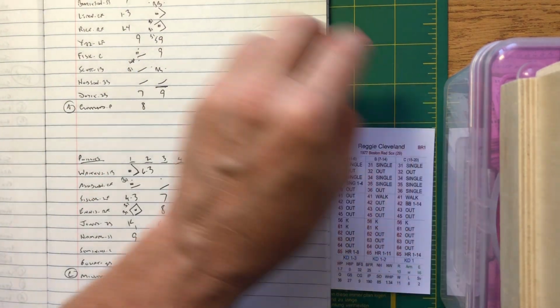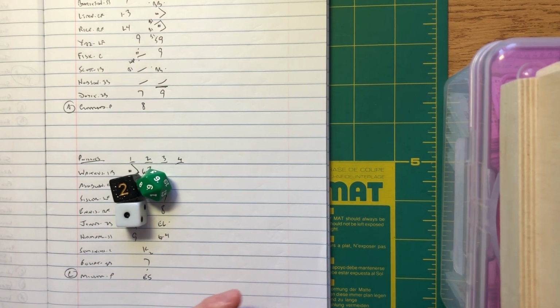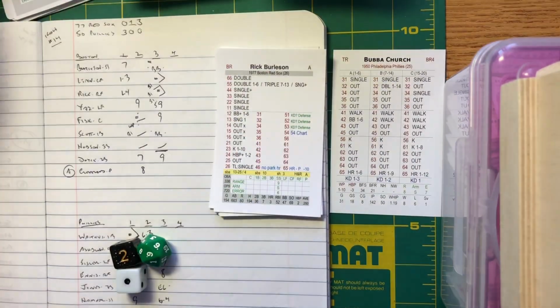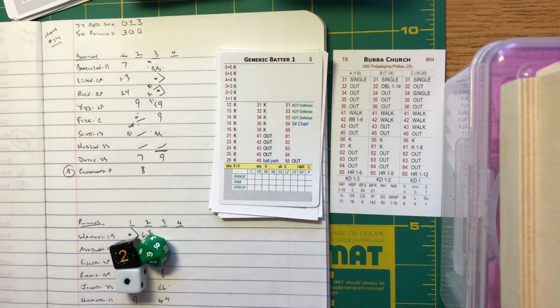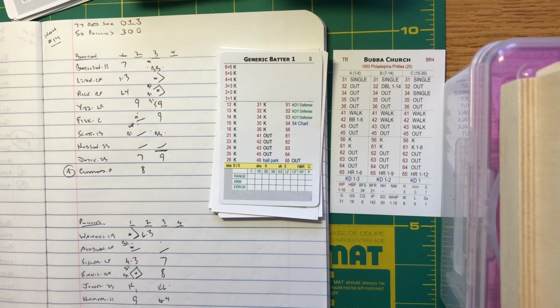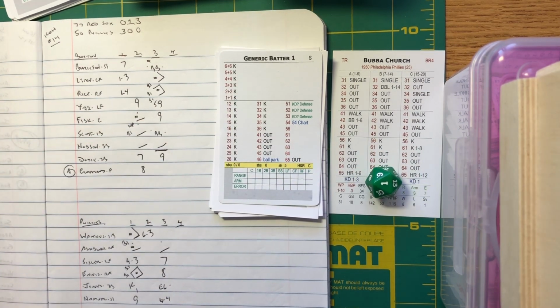Red Sox 4, Phillies 3. And Bubba Church is coming out for his first full inning of work. He will face Cleveland, Burleson, and Lynn, the 9-1-2 hitters in the Red Sox order. Cleveland is 0 for 1. We don't know what kind of stuff Church has yet, so I'm going to roll for that now. Bubba has A stuff.